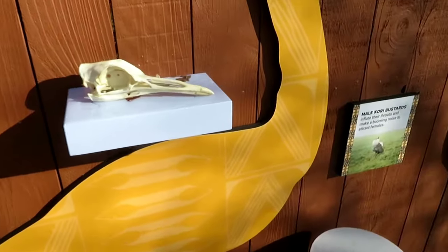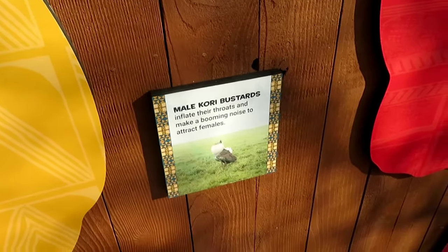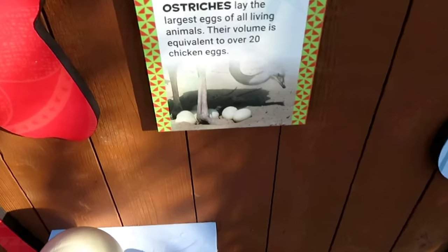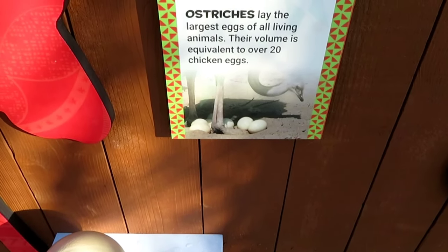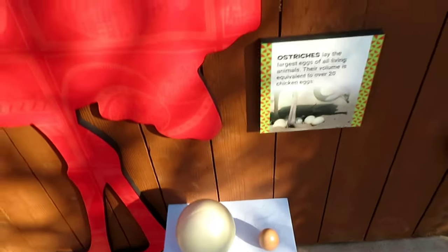Nice. Where is this? Male Kori bustards inflate their throats and make a booming noise to attract females. We got the ostrich. Ostriches lay the largest eggs of all living animals. Their volume is equivalent to over 20 chicken eggs.